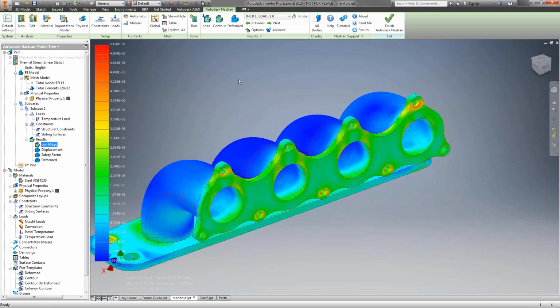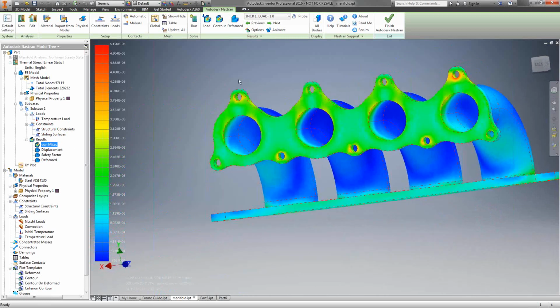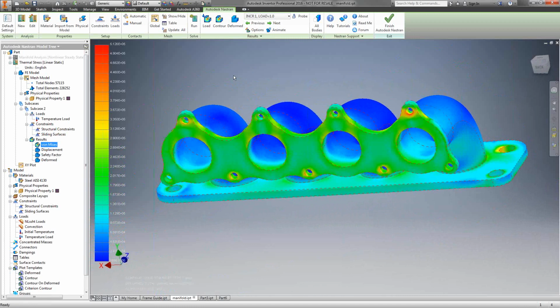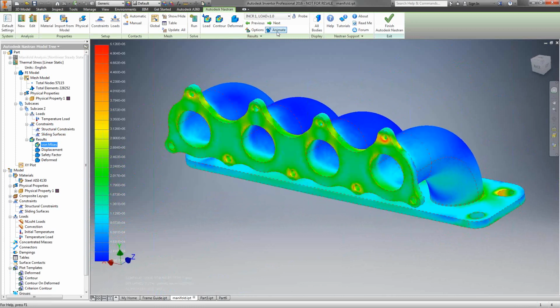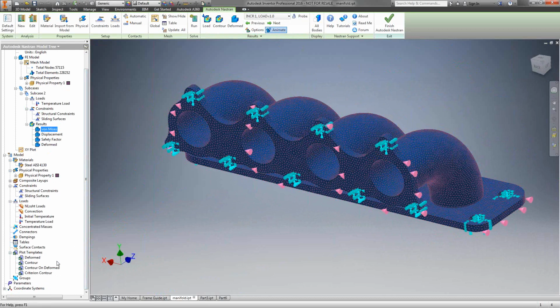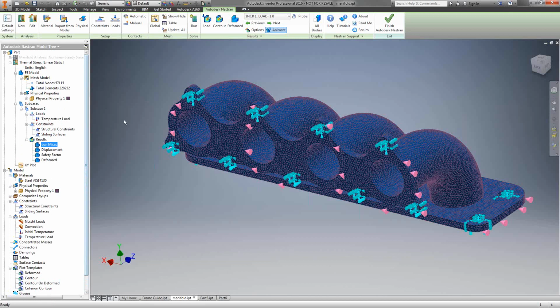And you'll notice here on our thermal stress, you'll see some of the discoloration in regards to our table over here to the left. And you also have other options, such as you can animate it. And you can also do other things, like if you want to probe on certain areas. And then you also have the option of plotting out your results. So you'll notice down here at the bottom that we have some plot templates where we can plot out deformed, contour, contour on deformed, or criterion contour. So we can get different kinds of reports and data as needed.